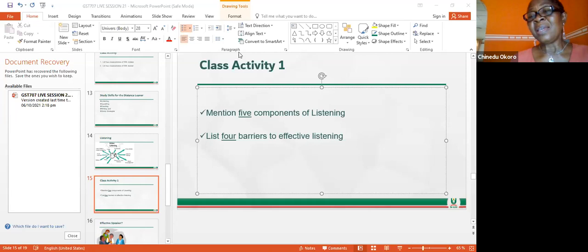Because elsewhere, if you say that I have not taken my drugs, it will mean that you are on hard drugs, taking something like cocaine, heroin, marijuana, and all that. That is what is classified as drugs. Not medication, like anti-malaria, multivitamin, or antibiotics. Those are not classified as drugs. They are medication. So that we will use the right word for our own description.